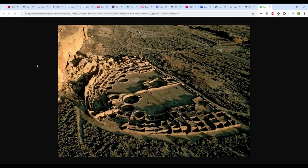When everything else was in flux. And so here's Pueblo Bonito. Oh, okay. I've seen pictures of this before. And for scale, there's a car in the parking lot right there. Okay. So, is there anybody? Yeah, there's somebody standing right here. Okay, you see it right up.